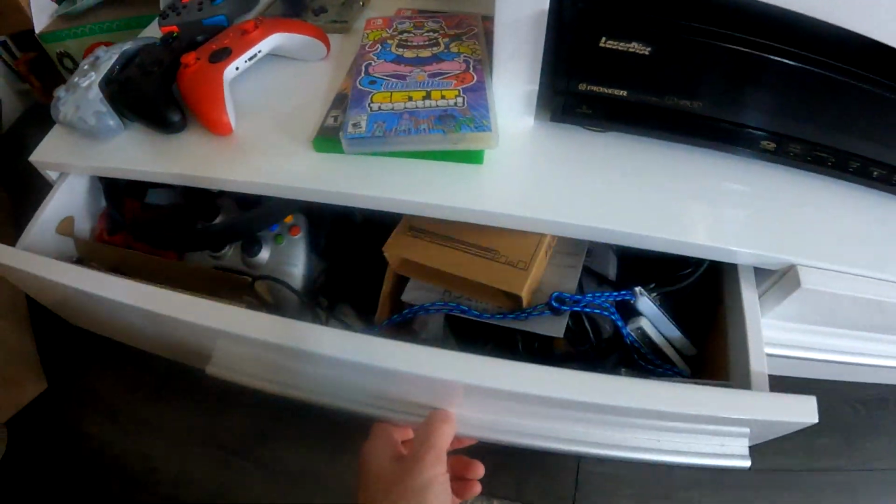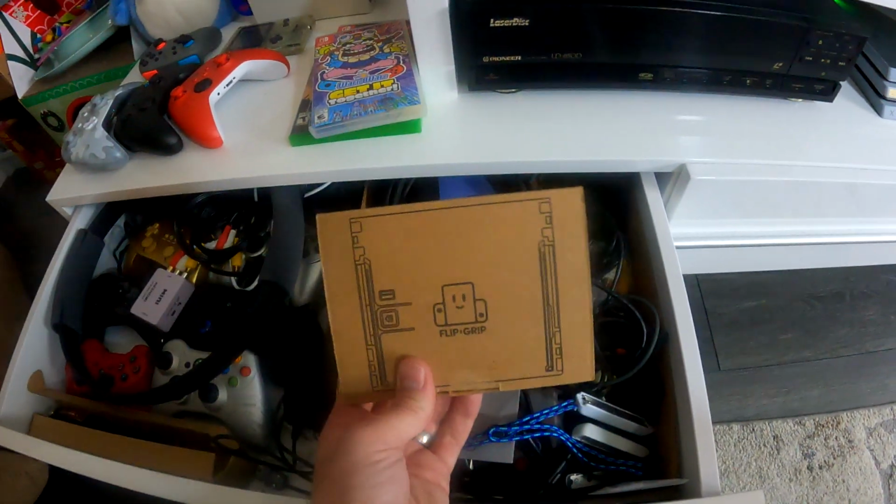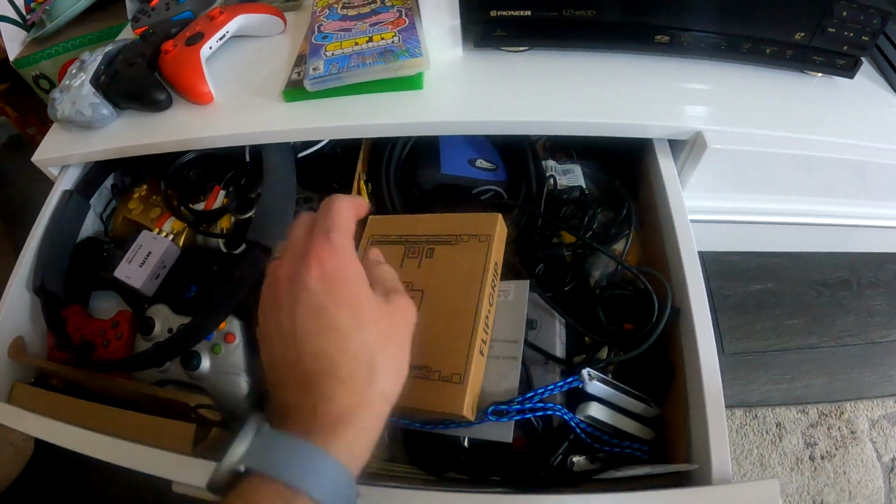This is basically where we do most of our gaming. We have a bunch of extra controllers and cables. The Flip Grip for those awesome pinball games on the Switch. This thing is great.